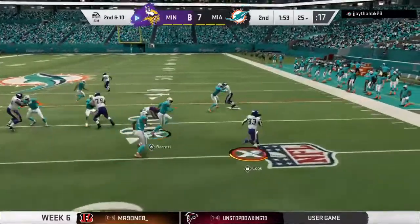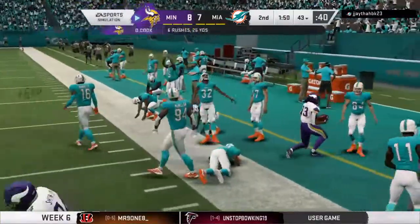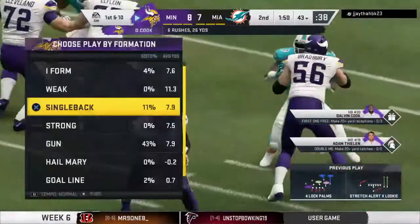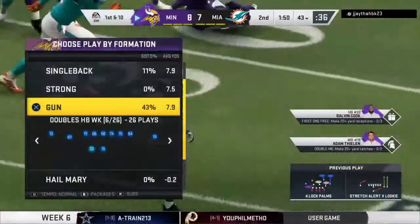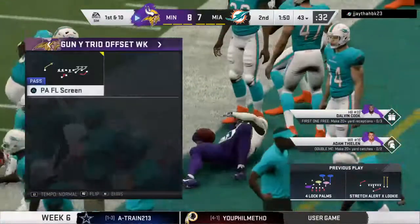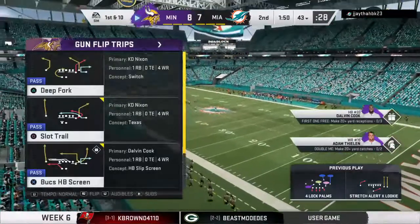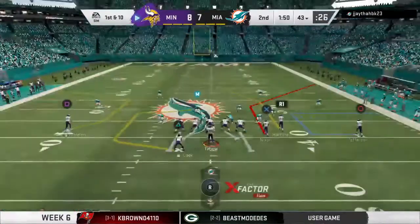Now Cook running right. He finds an opening past the 40. Give him 18 there and give the Vikings a 1st down. At this stage of the game, the run-pass numbers are a little bit out of whack because most of their yardage has come through the air. But in a sense, that just sets things up for big runs like that because the defense might be a little bit off balance. They pick up another 1st down with that run.